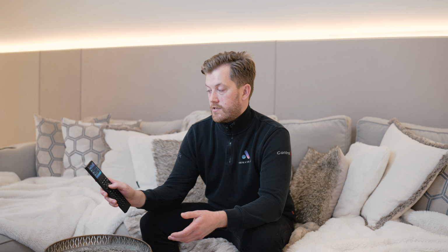So from here you can select the 3 different zones of lighting we've got. You can switch them on and off, you can dim the lighting, and you can control them independently. So that's a really handy feature if you're sitting down for a movie and you don't want to get up. It's really convenient. At the touch of a button you can control those things.